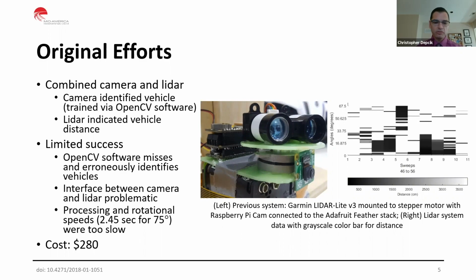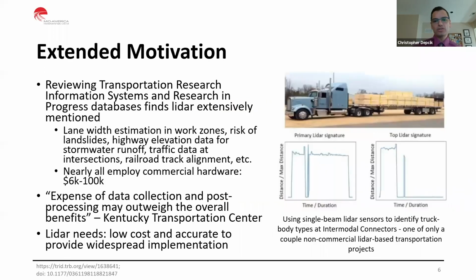So while we accomplished some objectives and kept the cost moderate for our original efforts, we decided to go back to the drawing board and think about what we could do that was more ideal. Along the way, we continued to look into the research, and when we searched the databases, the Transportation Research Information Systems and the Research in Progress database, we found LiDAR extensively mentioned for a number of different transportation research activities, such as lane width estimation and traffic data at intersections.